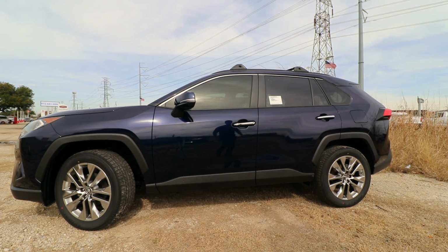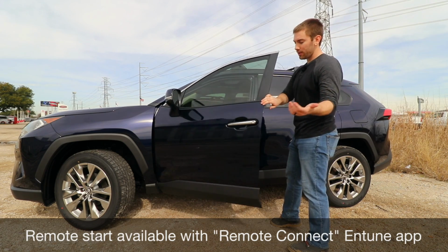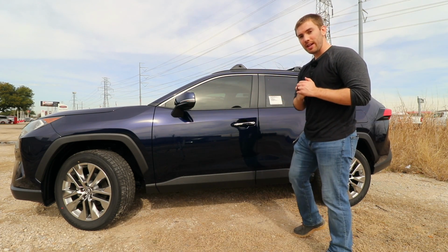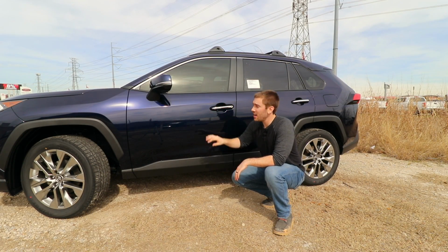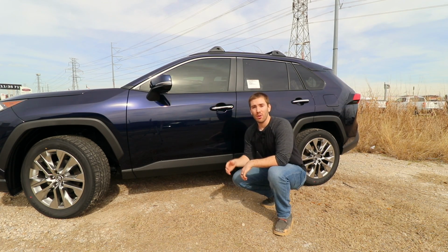And the way that this works, as long as you have the key with you, there's a sensor behind it to where you can open the door. And then to lock it, there's a couple lines on it. You touch it, and then it will beep, and it's locked. For the XLE up to the Adventure model, only the two front doors have the smart access sensors. You can get optional on the Limited to where all doors, including the lift gate, will give you a touch sensor.